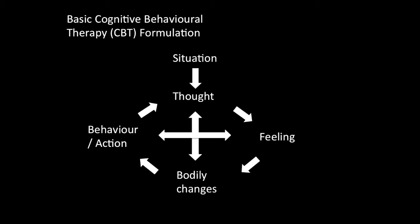If you've watched one of my other videos on formulations, this diagram here might be quite familiar to you. This is a CBT hot cross bun model and helps explain how thoughts, feelings, changes in your body and behaviours all interact with one another. And this is the basis for starting off a CBT intervention, understanding what the problem is and what thoughts or behaviours someone is doing and how they feel about that.